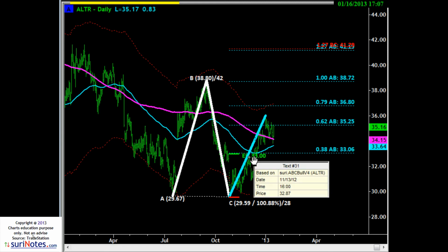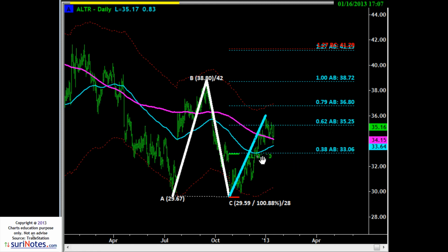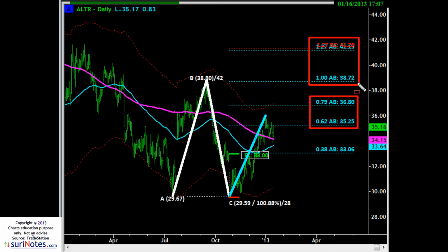I knew for a couple of weeks that it is in a double bottom and in an ABC pattern. It already traded above the $33 entry level. So the first targets would be between 35 and 36.80. And the next targets would be between 100 to 127 dollars.